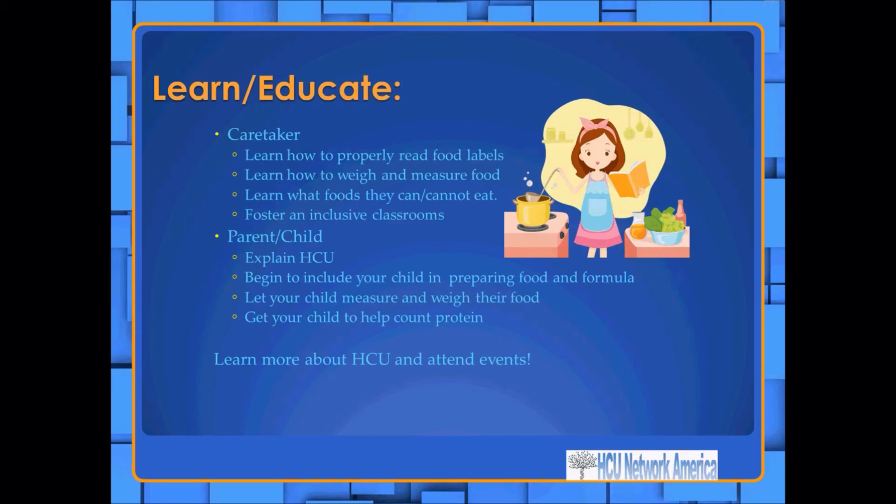Begin to include your child in preparing food and formula. Let your child measure and weigh their food, and get your child to help count their protein. We will be working on a list that helps you learn what are some appropriate things to include your child in as they age. And everyone should learn more about homocysteine. And if you have the opportunity to attend low protein cooking classes or events, I would highly, highly encourage it.